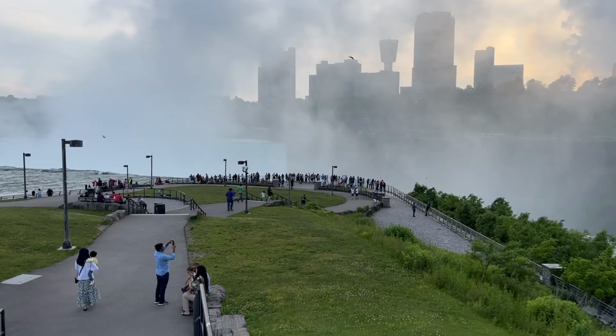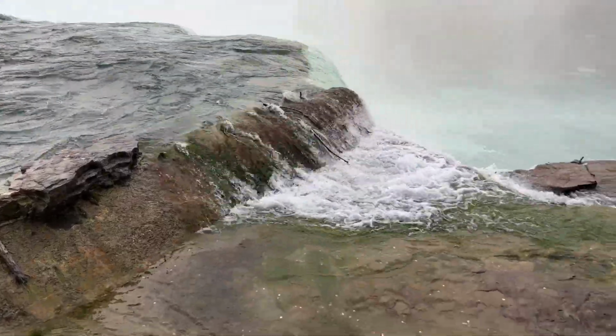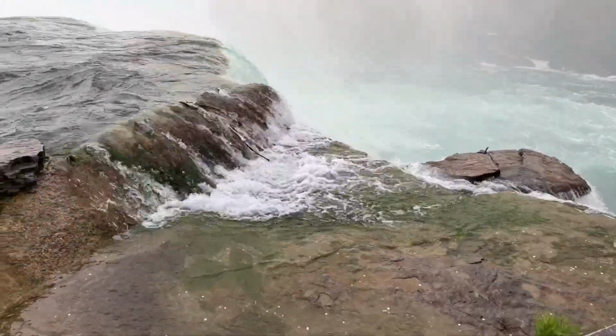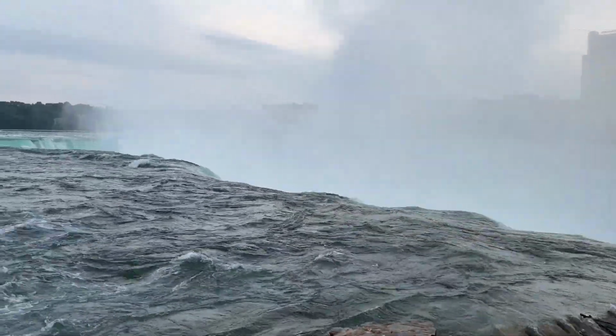After you visit Cave of the Winds, make sure to make the short walk over to Terrapin Point, where you can get really, really close to the top of the Horseshoe Falls. So my review of Cave of the Winds, it was so awesome.